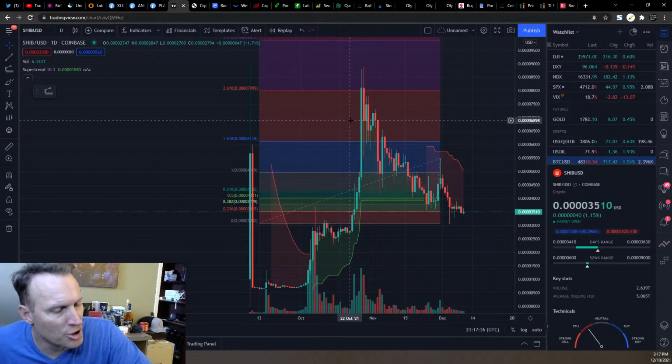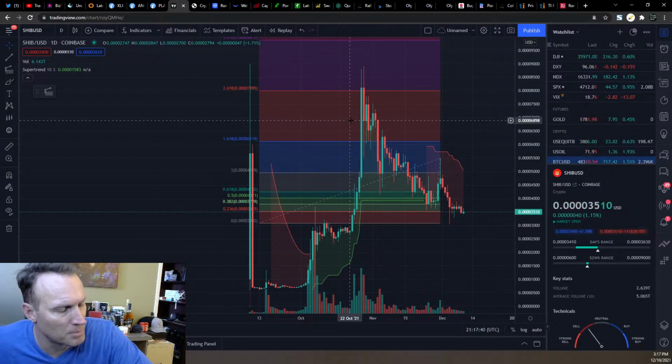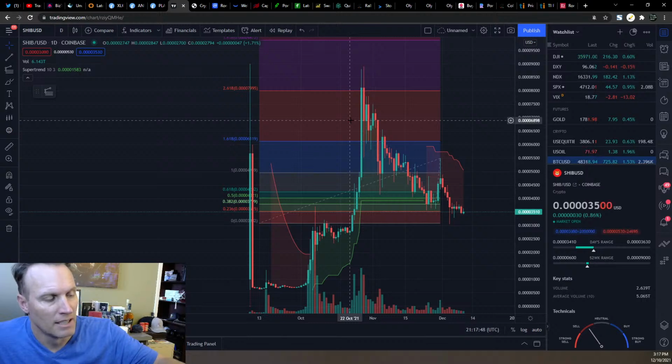The number 2 following right now, as far as Discord, subreddit, and message boards, is Shiba. So I knew it was high. I didn't know it was number 2 behind Bitcoin. That's the crazy part, right?